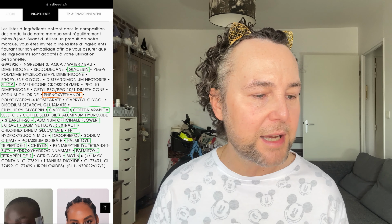This concealer is filled with amazing skincare ingredients: ingredients that are moisturizing, protecting, anti-aging, super antioxidants, and ingredients in the form of peptides. It is incredible. I am absolutely very impressed, but how it is going to look on my skin, we're going to find out in just a second.